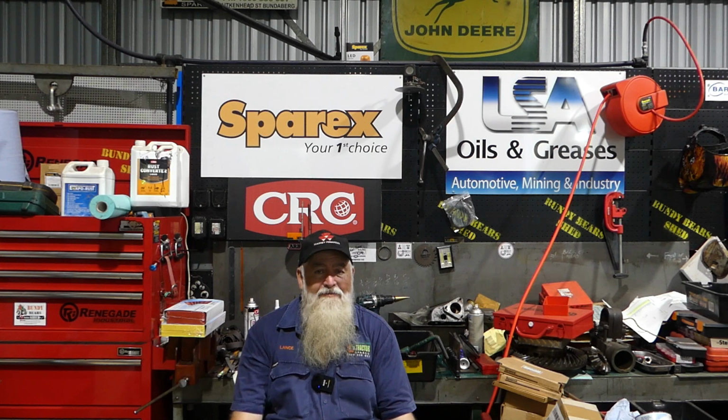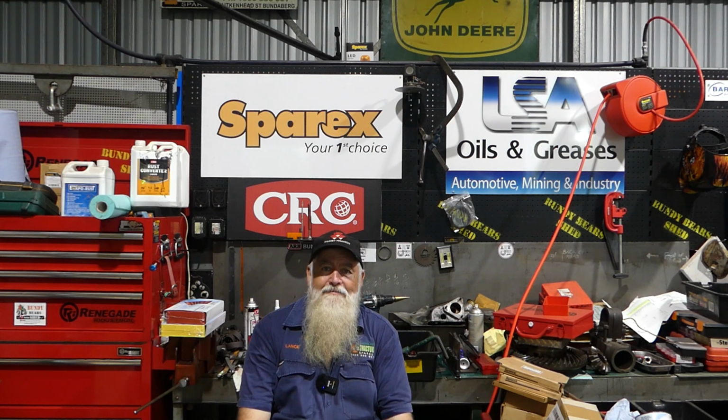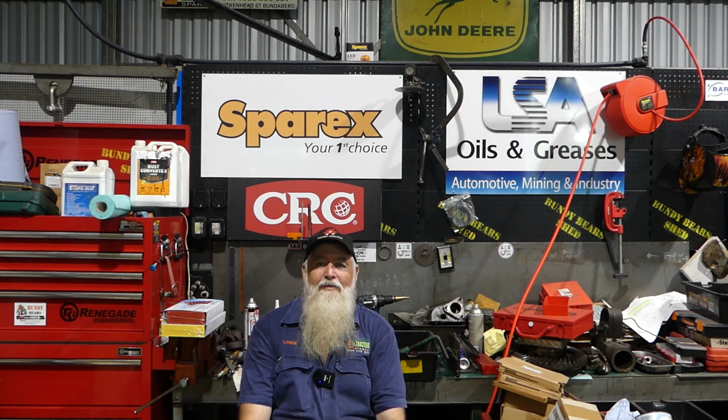If I have any Silverfrost in the shed here, it'll be to put on an old head gasket that I couldn't buy, I think. So see what happens.